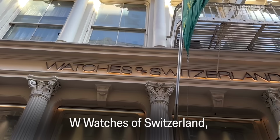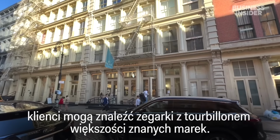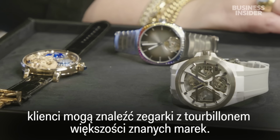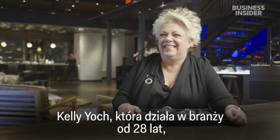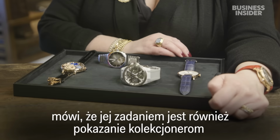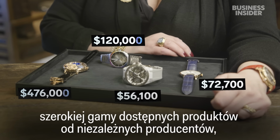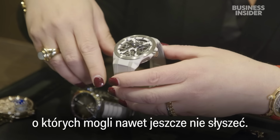At Watches of Switzerland, one of the largest luxury watch retailers in the world, customers can find tourbillon watches from most of the big names. But Kelly Yock, who has been in the industry for 28 years, says it's also her job to show collectors the broad range available from independent makers, whom they may not have even heard of yet.